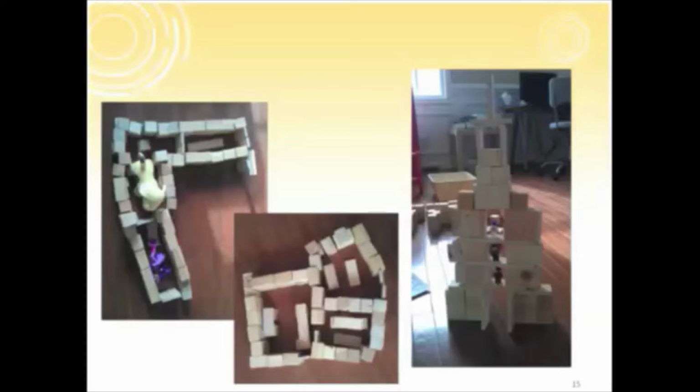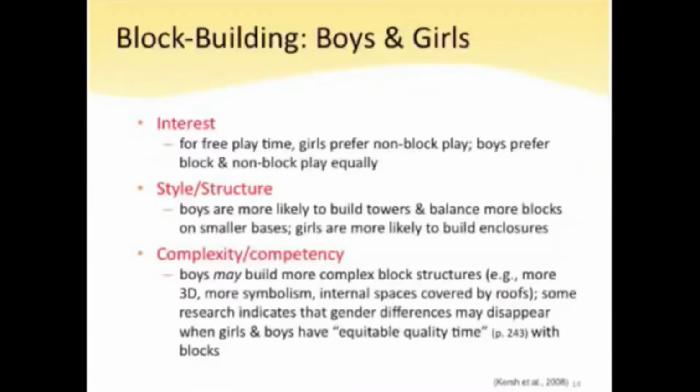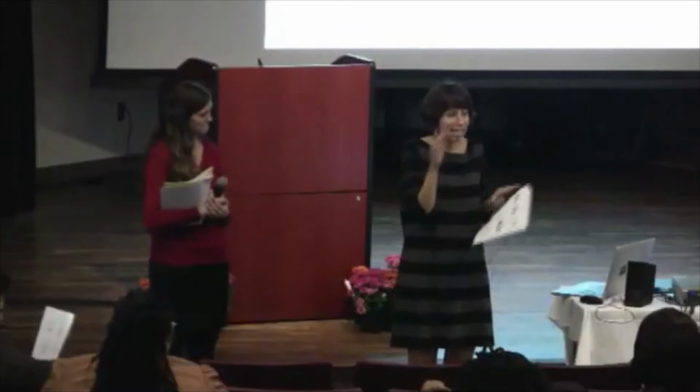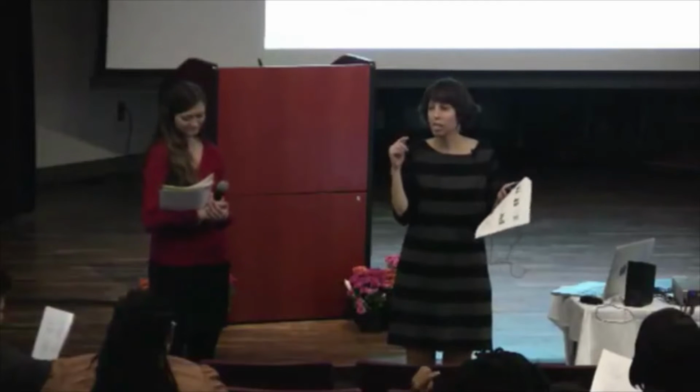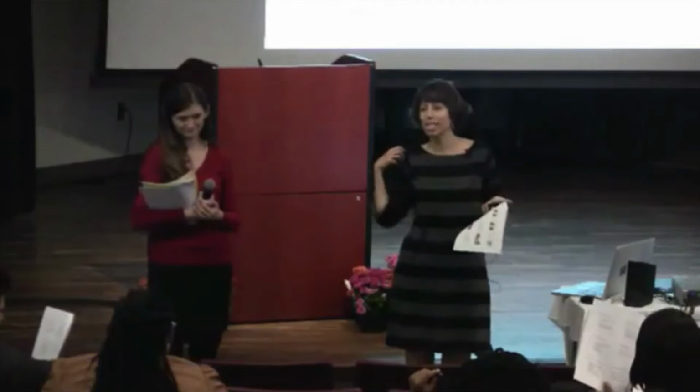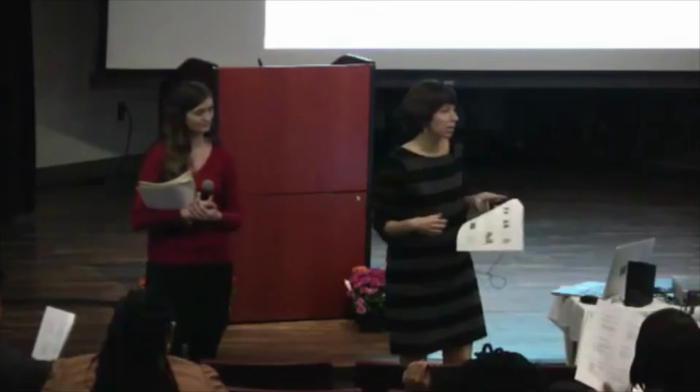And then the third thing is complexity. So boys tend to build not just towers, but also structures that are more complex. So they might have 2 things standing up and have an arch on top of it, or a floor on top of it, and then another thing. So when they're doing these things, they're estimating the distance the block is going to cover. They're doing some of those engineering type tasks with the blocks.